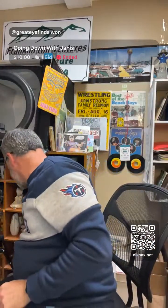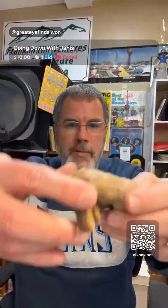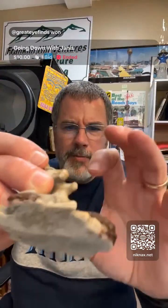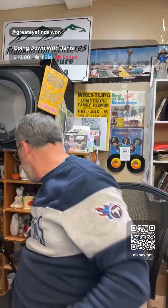Here is a couple little mice. No markings on those. They're probably 80s or 90s if I was guessing. And then here's a little mother and her colt. Once again, no markings on that. I don't know if it's either ceramic or resin. I can't tell 100% for sure.